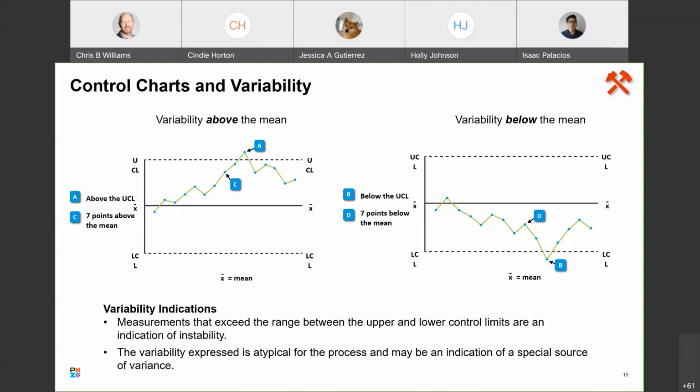This seven-point variance is called the seven-run rule, and I would be surprised if you don't see this on the exam. I saw it in mine, and you'll just want to make sure you understand this very well, okay?